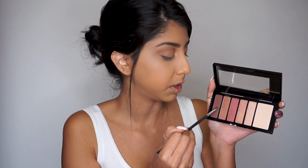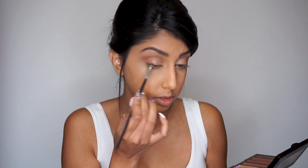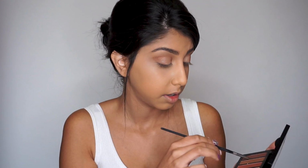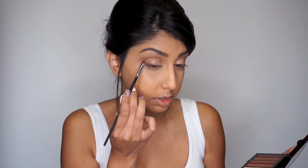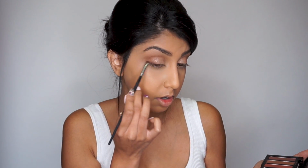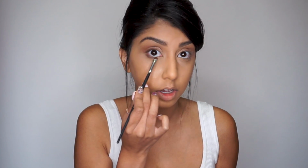So I'm going to be going in with this brown here to do the same thing. And I'm just using a really small flat eyeshadow brush to do this. So you're just going to go ahead and line your lash line with this brown and kind of smoke it out. It doesn't need to be super clean because it is, again, smoky. And then go ahead and smoke out the bottom of your lash line as well.